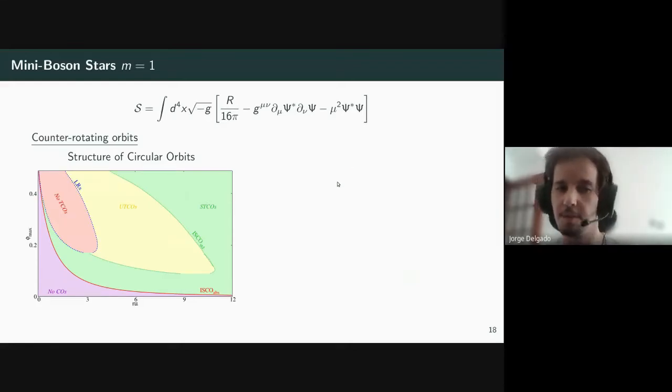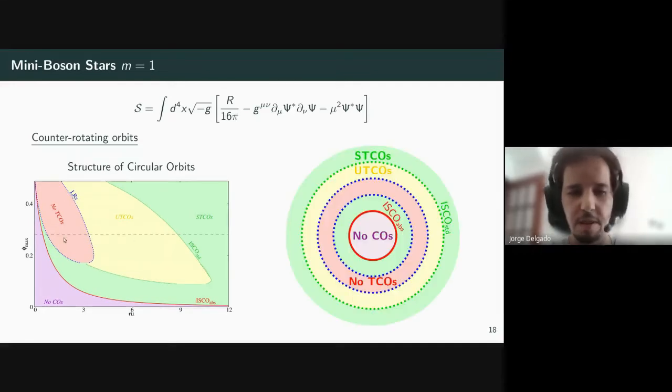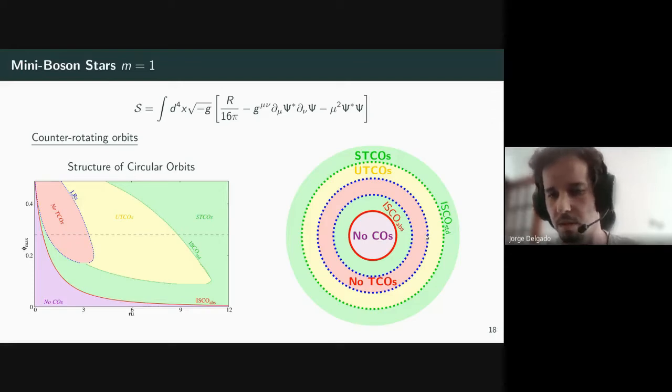Now let's look at the counter-rotating case, which, as you can see, has a richer structure. Here, for example, you can see that compact solutions start to develop a pair of light rings. And for example, if I choose this solution in particular, you can see that there are several regions. Far away, again, you are in the stable region. Then we reach the standard ISCO, where the unstable region starts. Then we reach the pair of light rings, of which the outer one is unstable and the inner one is stable.